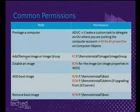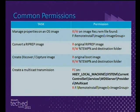If you wanted to add or remove an image or image group, the user accounts allowed to do that would need to have full control NTFS permissions on the RemoteInstall images image group folder. And notice a few of these others are also NTFS permissions on certain folders within the RemoteInstall folder. If you want to be able to manage properties on an OS image, you need to have read-write on the folder where the image group resides.